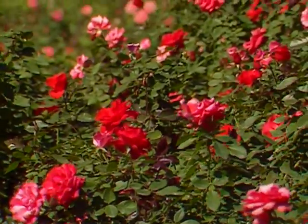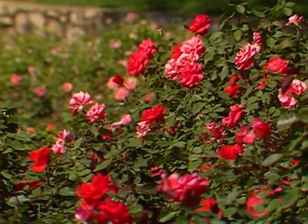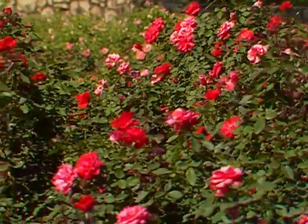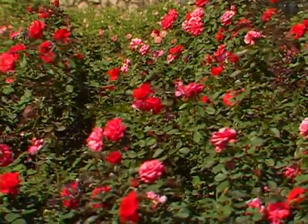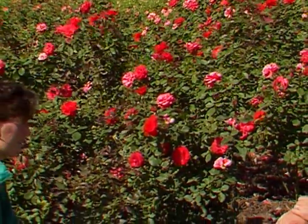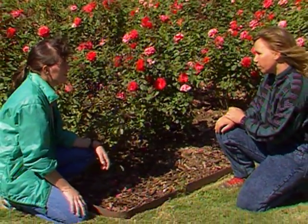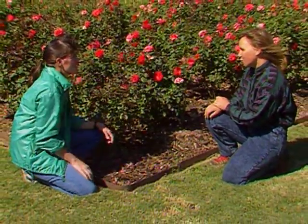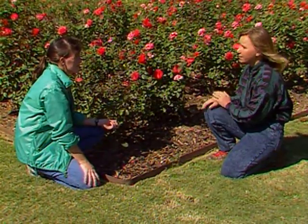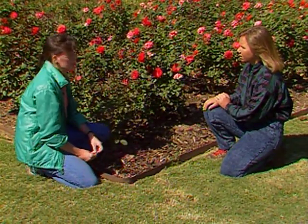I imagine site selection would help too. If you select a part of the yard that does not have a lot of dead air space, maybe you'd have a little less trouble. Yes, you would, or even raising your bed helps a little bit. There are several things you can do, but the main thing is to keep a healthy bush, and you're less likely to have a problem with disease. But with roses, you're going to have to spray to prevent the fungus disease, at least in this part of Oklahoma. Well, that's unfortunate, but it's something people need to realize and plan for.